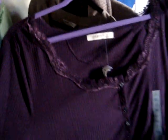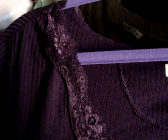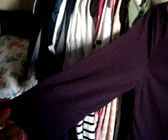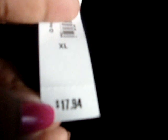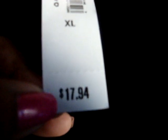Then I also got this one. It was $8 and it has lace detail around the neckline, and then it has a couple buttons in the front, and it has 3/4 sleeves like that. And this one was originally $17.94. And I got it for $8. So that's from Old Navy.